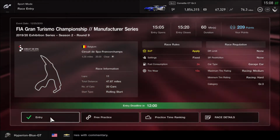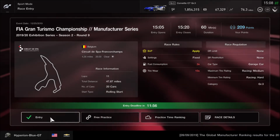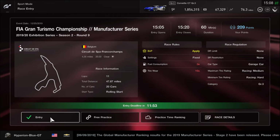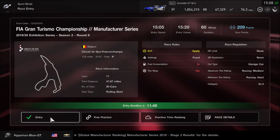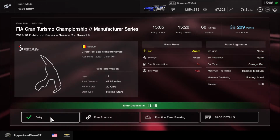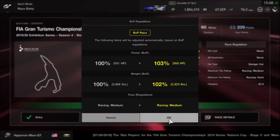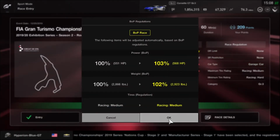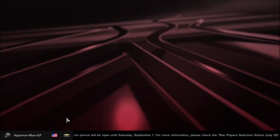This is Hyperion-Blue-GT. It's time to get ready for round 9 of the 2019-20 exhibition series of the Manufacturer Series on Gran Turismo Sport. We are racing at Circuit de Spa-Francorchamps for 11 laps, and this time we'll be going for a Group 3 race. This is going to be quite good to get ready for the competition, so I hope we're all excited for the moment. We'll be getting ready to go.